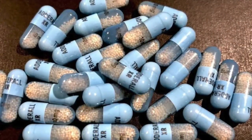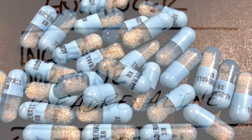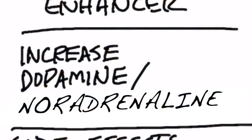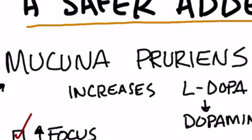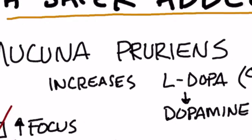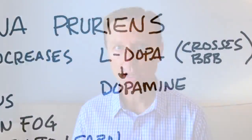And so Adderall increases two neurotransmitters, mainly dopamine and noradrenaline. There's an alternative that you can use that's pretty effective that has virtually no side effects. So you might want to try this. It's called Mucuna pruriens or velvet bean because it's actually a legume. And what it does is it increases L-DOPA, which then turns into dopamine. Now the thing about L-DOPA, which is kind of a precursor, is L-DOPA can cross the blood-brain barrier and create the effects that you need.